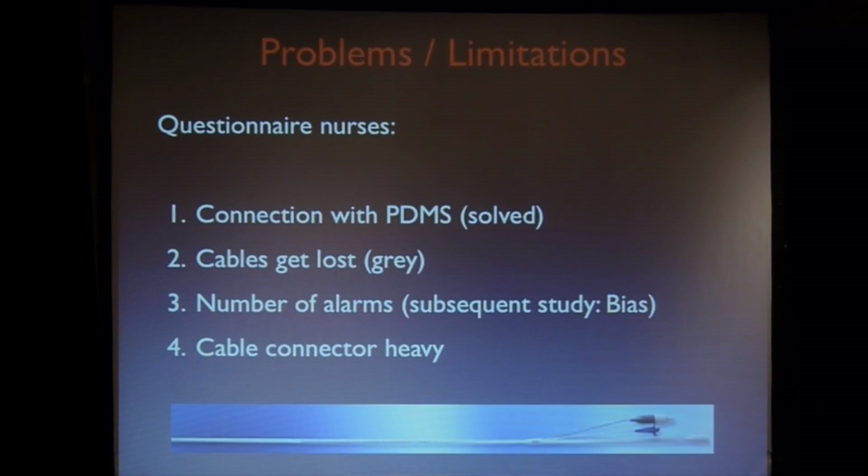Initially, we had complaints by the nurses that there were so many alarms. And we basically did a small study. We had patients for 3 hours on non-invasive pressure support, and then we had them 3 hours in non-invasive NAVA and looked at the number of alarms. And it was basically the same.